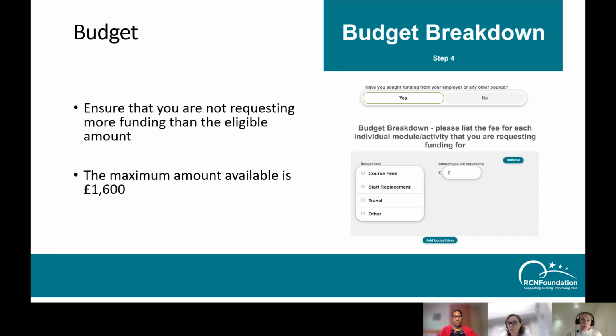So I will just talk briefly about the budget section of the form. So you'll be asked if you have asked your employer for funding, and if not, why not? And then you'll be asked for a budget breakdown where you can input the budget items, including course costs, any travel or other associated costs. Please ensure that the entire budget does not exceed the eligible amount of £1,600. If it does, your application will not be eligible.